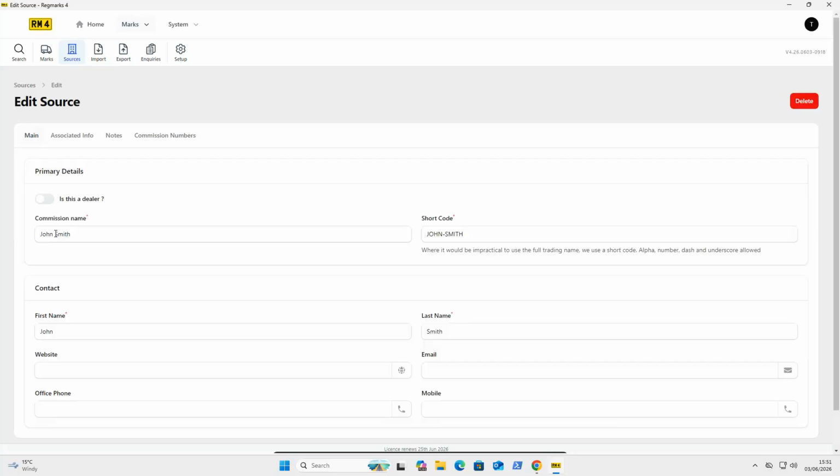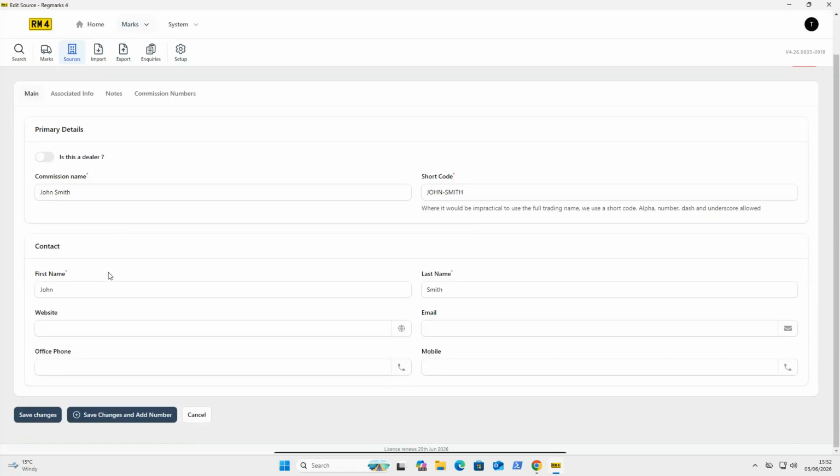Commissions are set up in the same place, so you can record details of where a number is coming from. Commissions can only be attributed to you, so it's recorded as your commission, and then you get to associate the commission details.